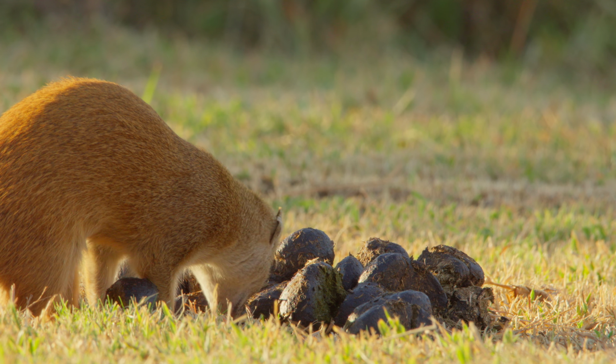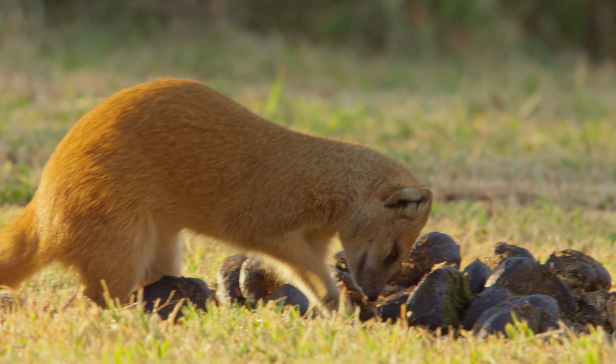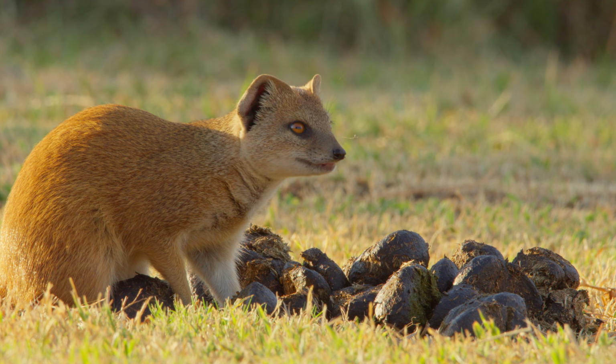Looking in the poo. Oh yeah, look at that, eh? That is very interesting. Never seen that before. Looking for insects in the poo.